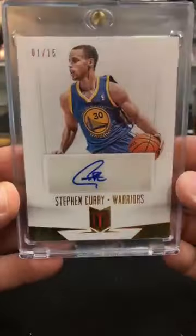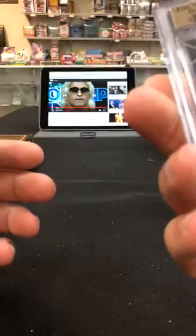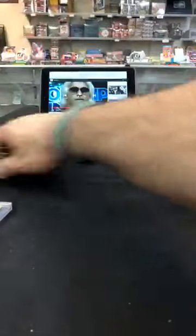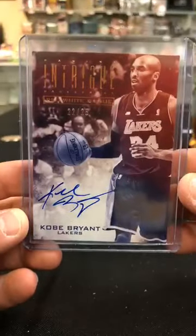Steph Curry, 15. Sick characters. Brandon Ingram, Blue Wave to 99/95. How about Kobe? Kobe to 25.